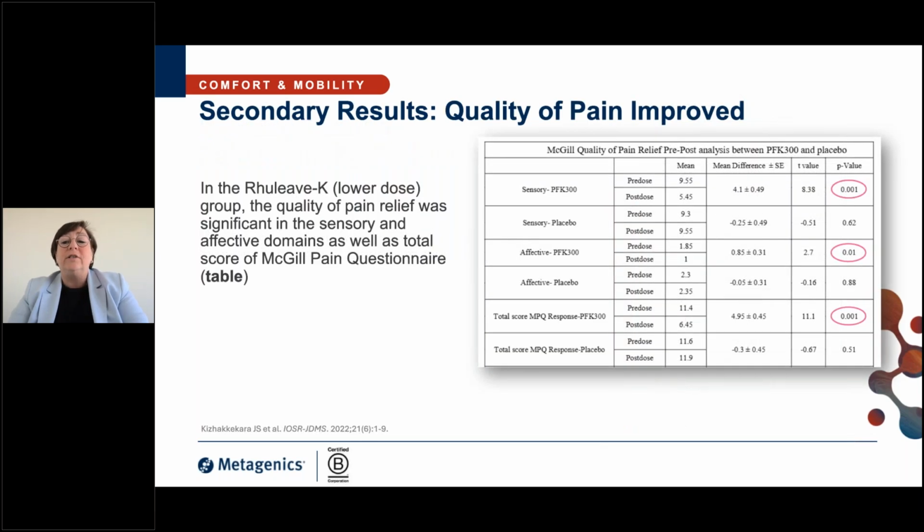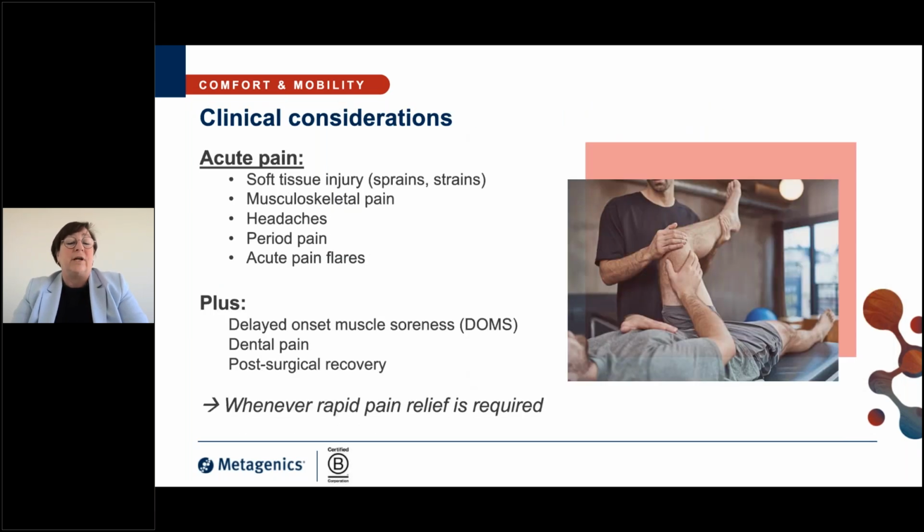And secondary results: the quality of pain improved. Also with the lower dose, the quality of pain relief was significant in the sensory and the affective domains, as well as the score of the McGill pain questionnaire. You see all the p-values are very low, below 0.05, so there is a significant difference between placebo and this lower dose of Rhuleave K. So it's also effective. The quality of pain and the pain also improved. It's just that it will work a little bit slower, not as fast.